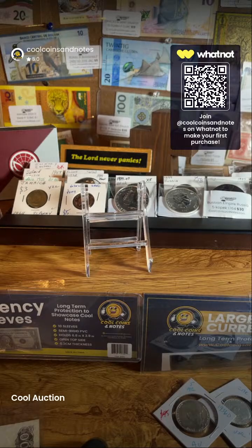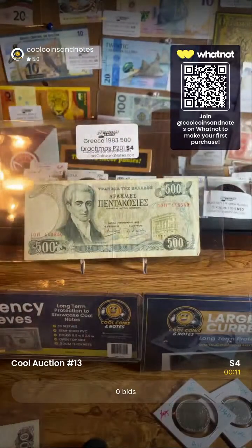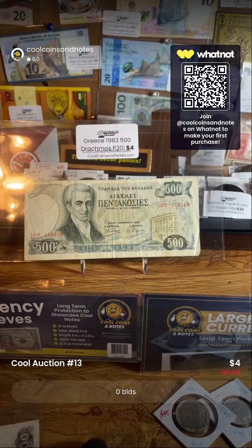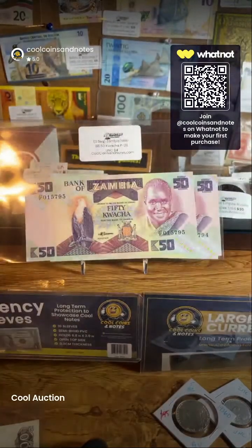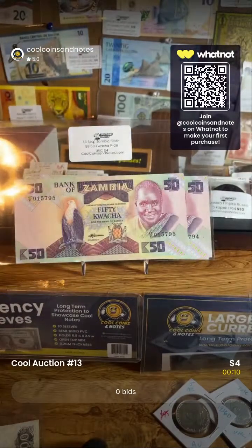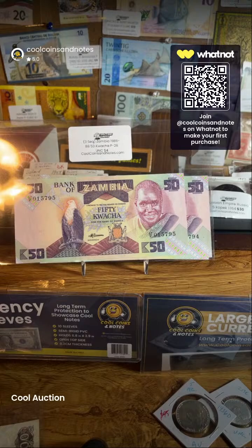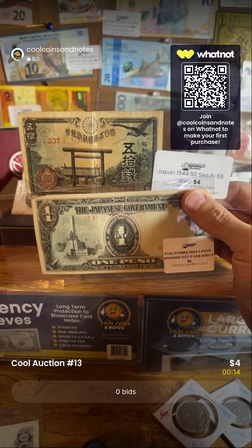All right, y'all. Next up, we're gonna do a Greece. 500 drachma. 1983. Zambia. That's gonna be 3 sequential 50 kwacha. Zambia. Japan, World War II. 44 50 cent.